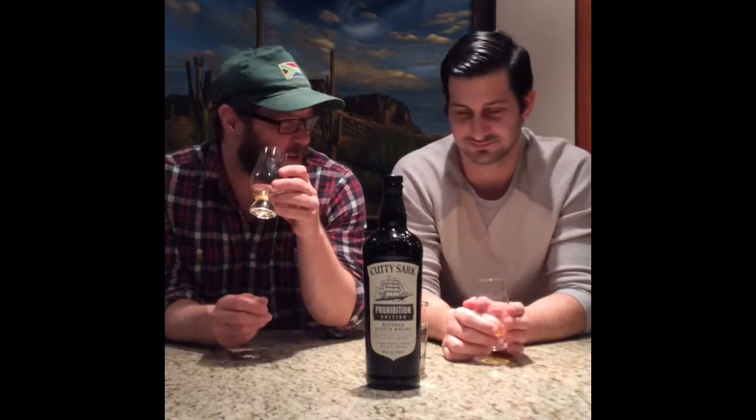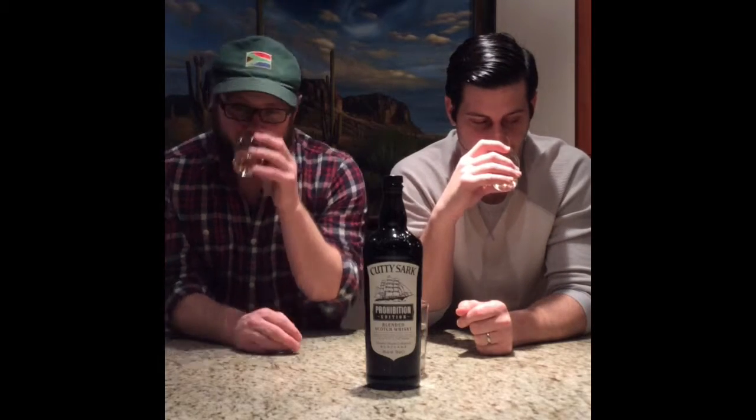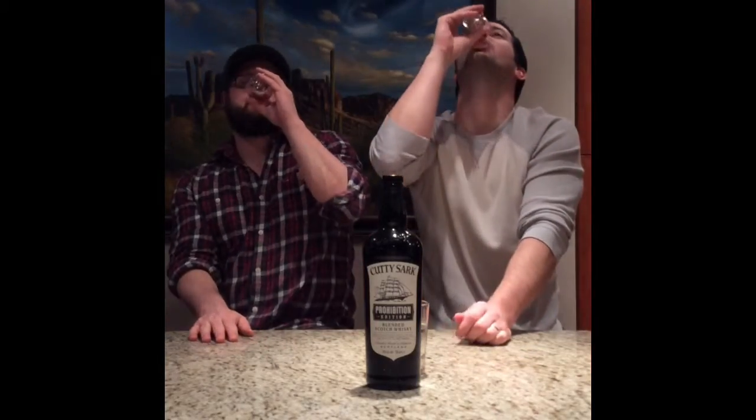I actually really like the nose. I think it's really malty. It reminds me of those Maltesers chocolates. And it does have that black pepper kind of smell to it. And the toffee and the chocolate and all that. A little bit of the sea salt brine there. Anyways, let's drink it.